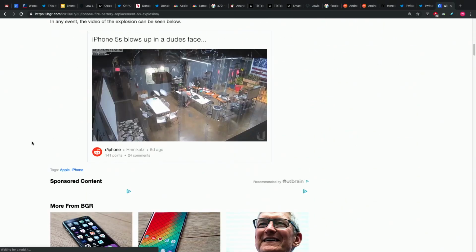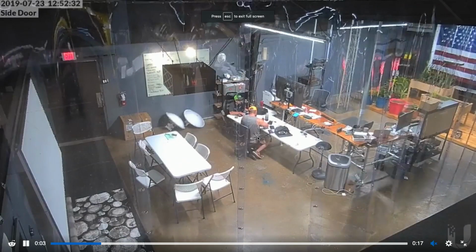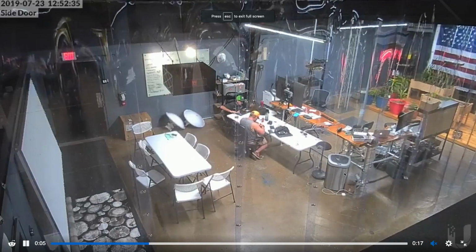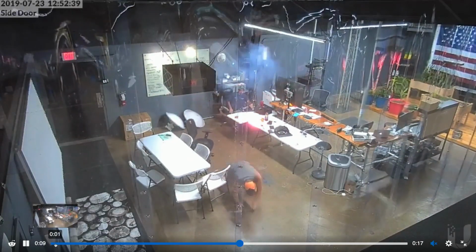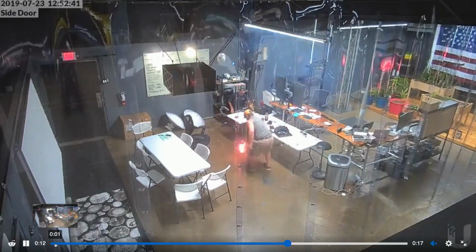This is an iPhone 5S, so it's an older iPhone, obviously. It's amazing people still holding on to these things. But this guy, he's sitting down. It's very exciting because it's the exact moment he's sitting down. And now I can't tell. It looks like he might be working on gadgets in this environment. It's kind of hard to tell. It looks like he's working on it at that moment. He's trying to do something or fix something.